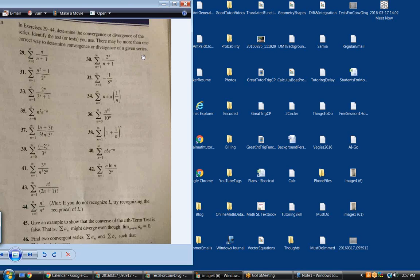What's the nth term test tell you? Limit equals 1, right? So what is that series? Divergent or convergent? Divergent. Immediately. That's the beauty of the nth term test: if it's a divergent series, you find out immediately with very little extra work.